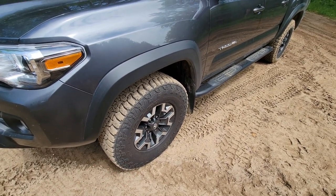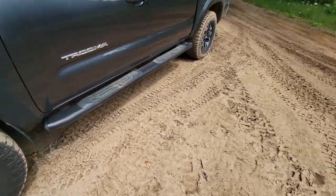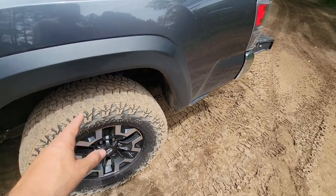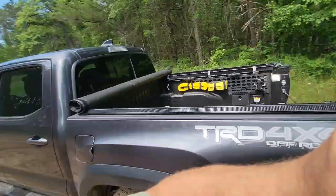Love my Falcon ones. I love the Falcon Wild Peaks, but these were less money, and I'm pretty impressed with them. They're Goodyear Ultra Terrains. You can only get them at Discount Tire, but I have been very well so far, and then that's the setup. But like I said, there's not much I've done to this truck.